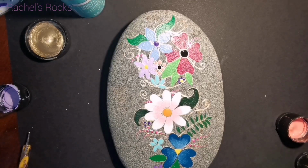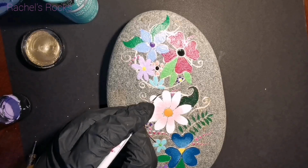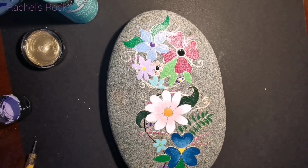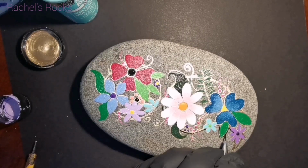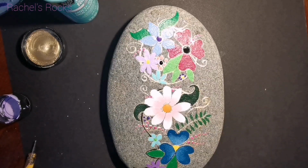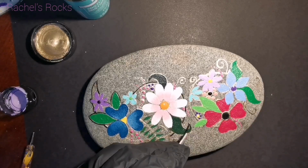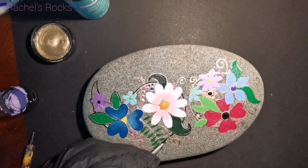You have been warned. So I'm just adding centers to all my flowers. I am going to attempt to outline my semicolon because I still feel like I can't see it very well. We'll see how it looks once it's sealed with resin. Hopefully, the darkening of the stone will bring out that gold more, and we'll be able to see the shape a little bit better. But you guys let me know what you think.